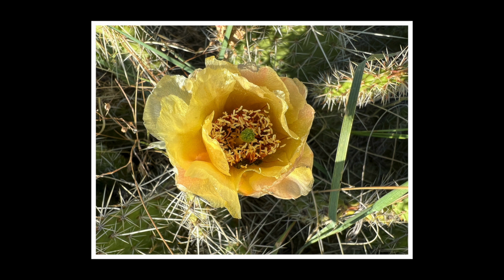It was, and there was one that had a bug or two in it or something. I think you got a video of it or something. I think, yeah. Probably an ant crawling around or something, but yeah, I love that. That's the macro setting, right, on your camera.